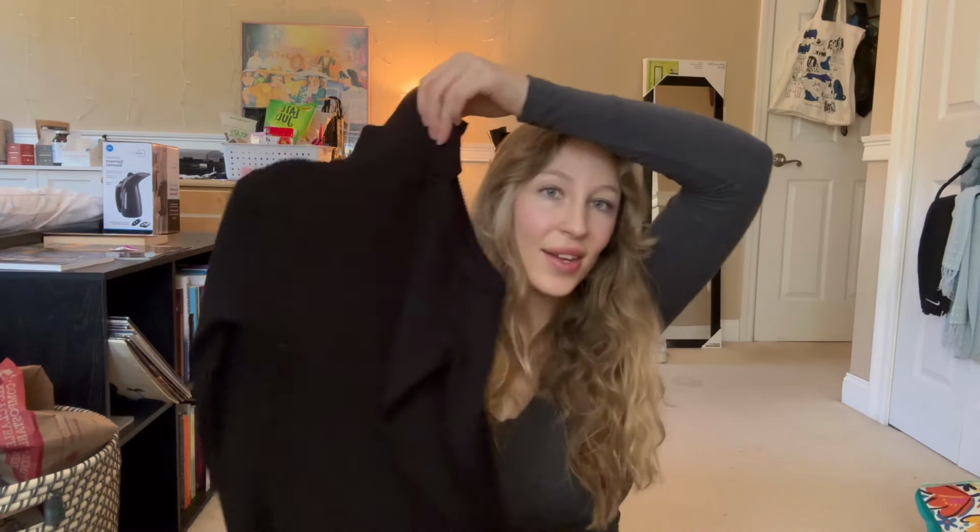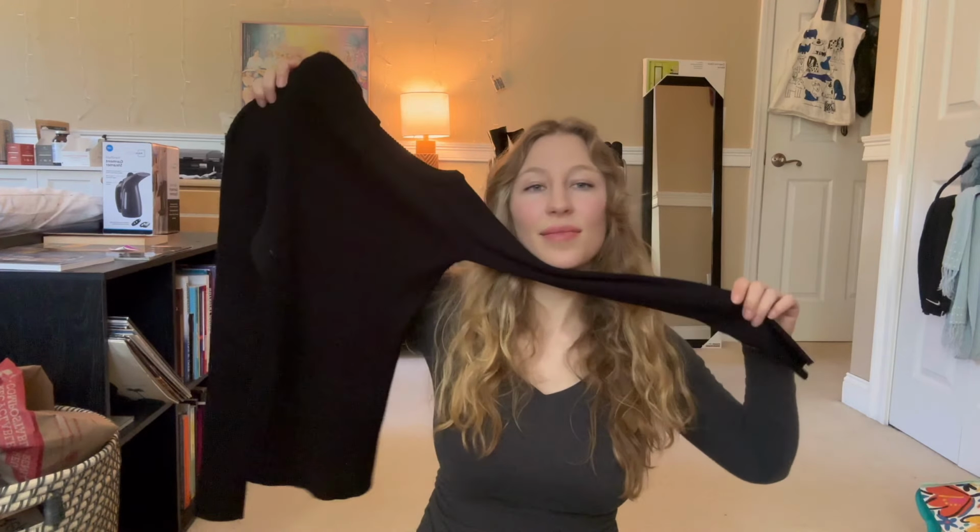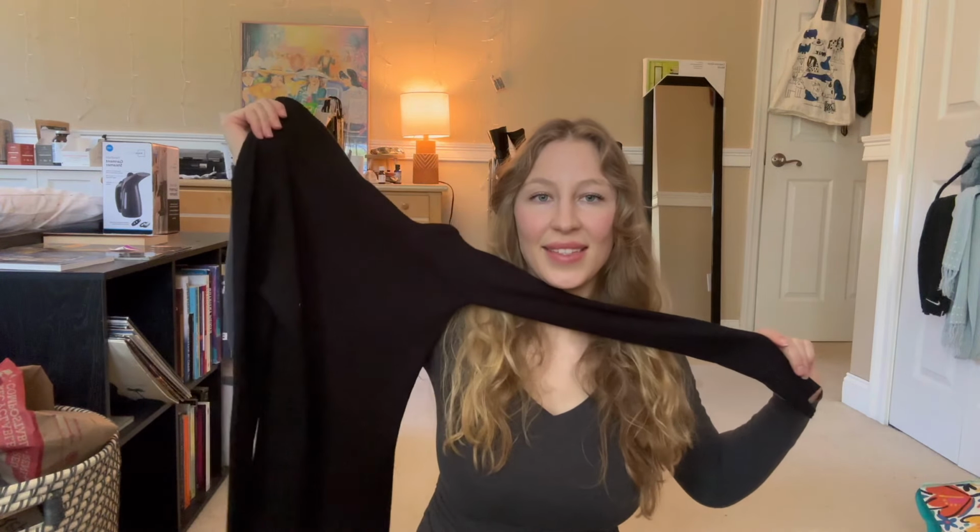And I've actually been looking online at cutout type clothes because I wanted basics that have a little bit more of an elevated look to them. So this was a perfect find, and it's gonna go so well with the stuff that I already have.